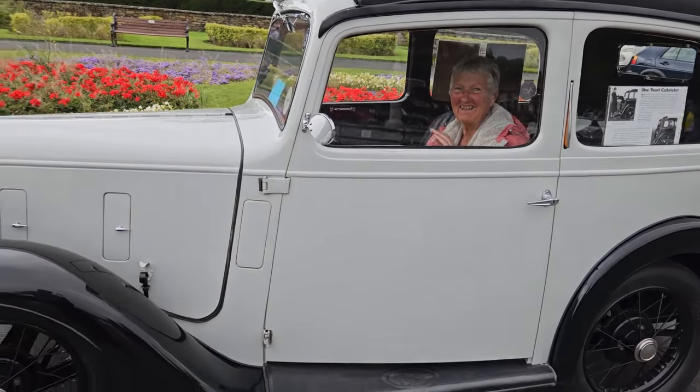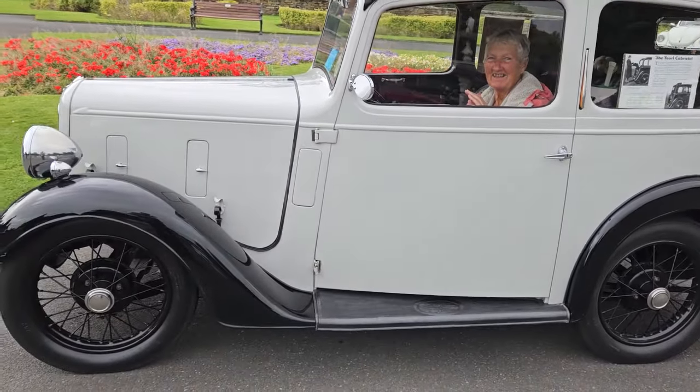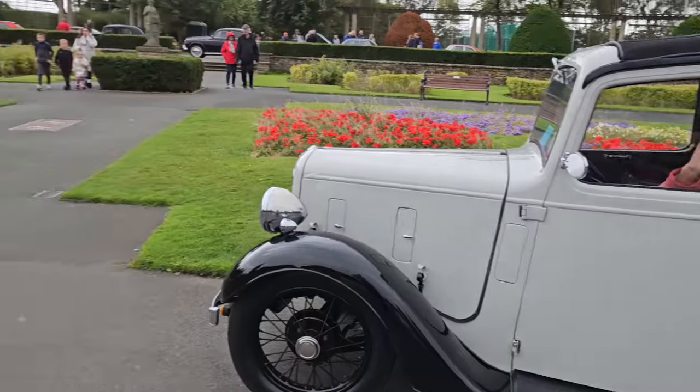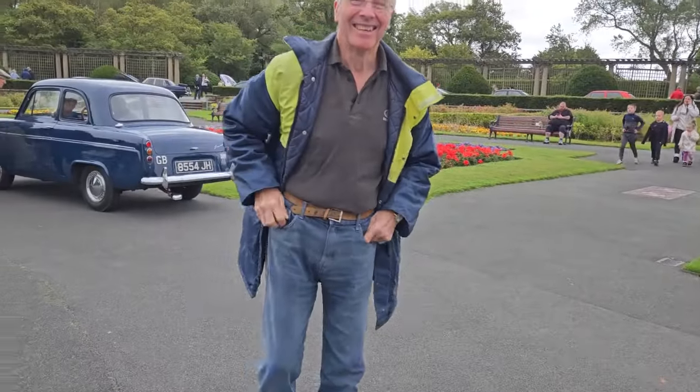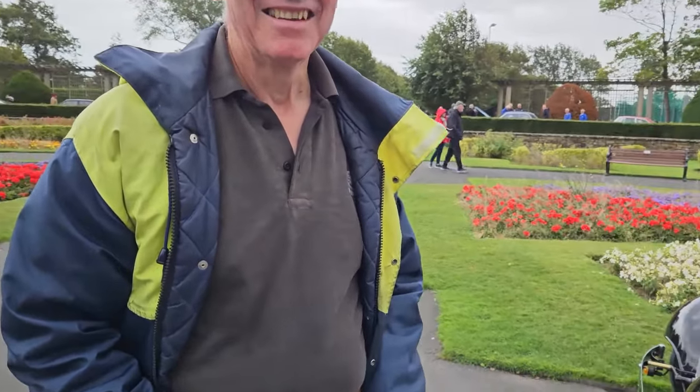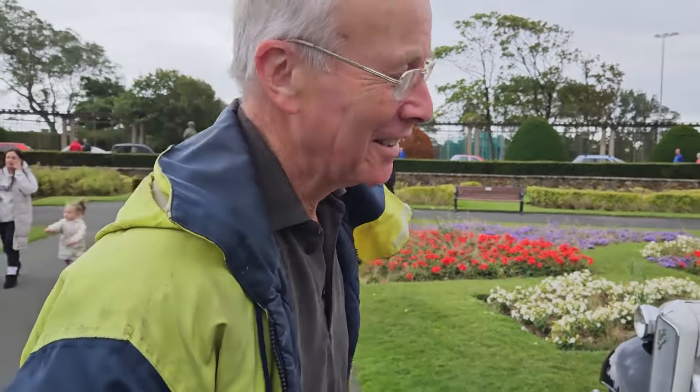Now, in front here, this wonderful example of an Austin 7. And there's the wife part there, and this is the husband here, the very proud owner, who's going to say a few words about his vehicle. Right, it's a 1938 Austin 7 Pearl. The Pearl cost you about £8 more than the saloon with the metal roof. They weren't that popular for that reason, but there isn't that many of ours compared with the Ruby.